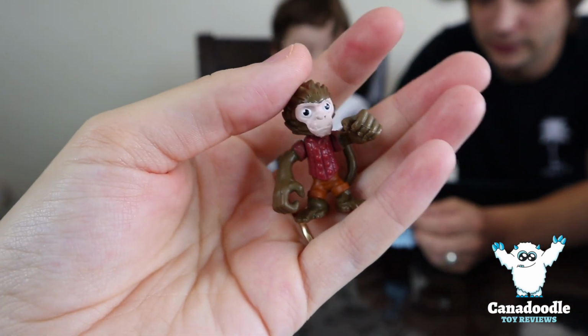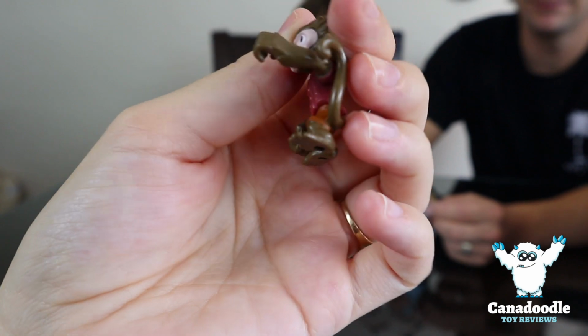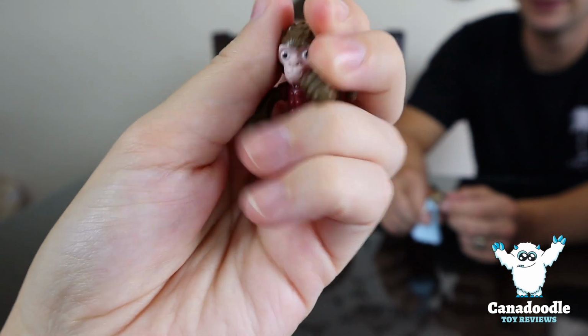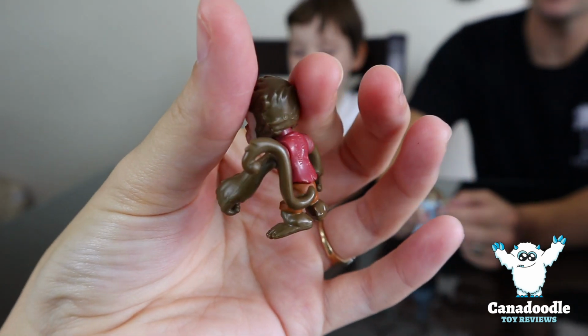Here's Jack the monkey. He's got a shirt and pants on, and his arms go up and down. Yeah, he's cool looking. He's Jack the Monkey. Now we're gonna open the Ghost Shark Attack kids.